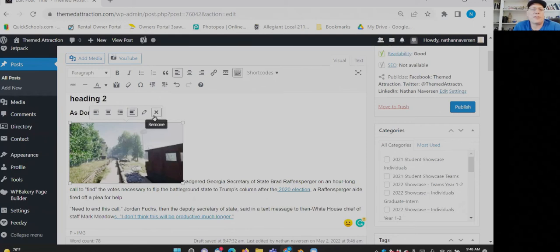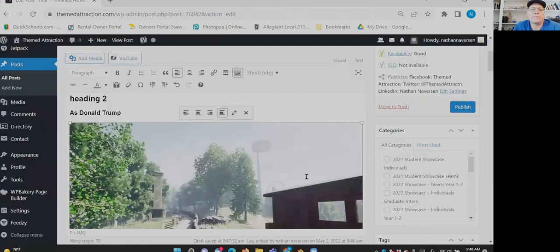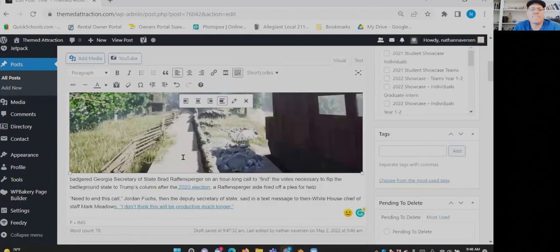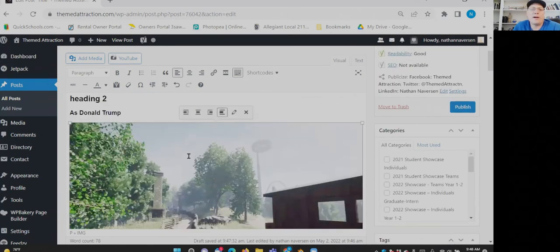The other thing you can do is delete it by hitting the X, or you can change the size by clicking this pencil and changing it from medium to large to full size. So if you have a lot of concept images and you want it to look good, make it full size or large, and it will fill the space. So that's a good thing to do. If you get stuck on this, just reach out and I'll help you format it.